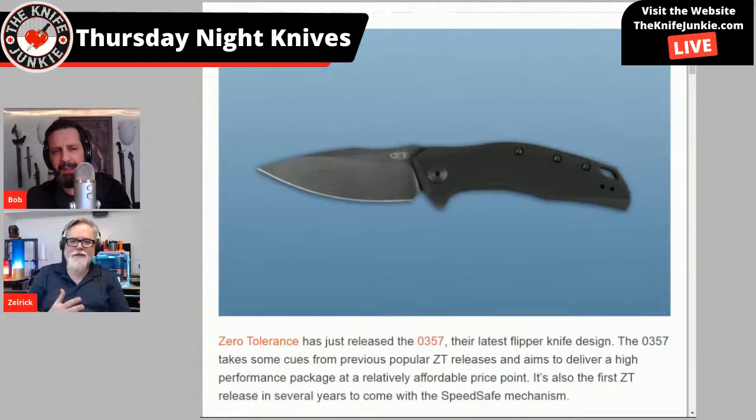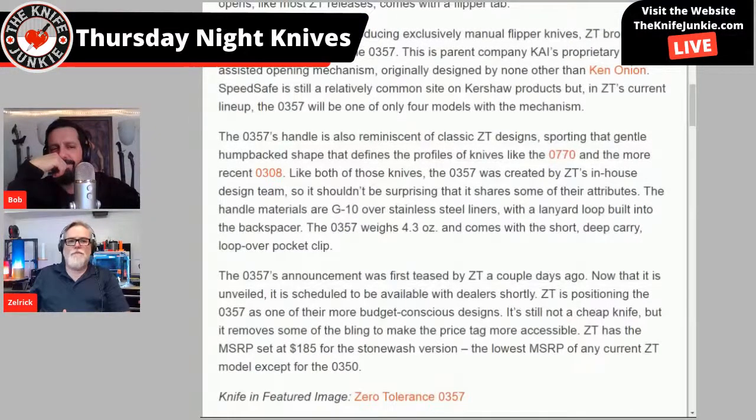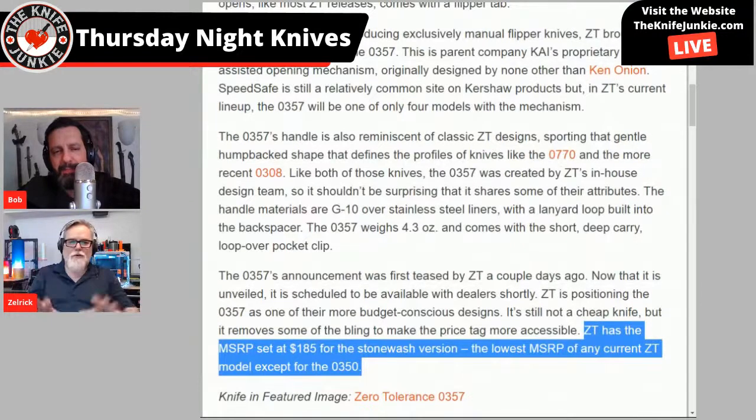So let's dig into this. Okay. The knife's MSRP is like 150, if I remember correctly, or thereabouts. Okay. So that means it's actually going to sell for 100 to 120 bucks. If you are Kai Industries, which owns ZT and Kershaw and such, you have hundreds of thousands of customers that have been using Kershaw Speed Safe knives. And you want to bring those customers into ZT. So this is your door to get them in. This knife is not for you and me, Bob.